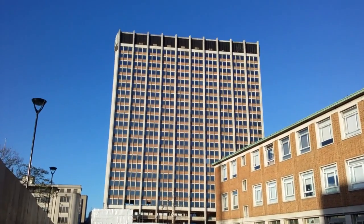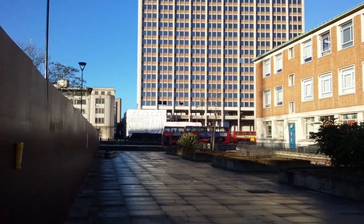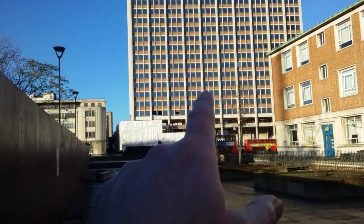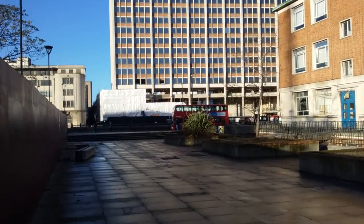Here we have St George's House, which work has now begun on this development. So, RNF have started work on phase one, which is St George's House and the low rise section down the side. This is building A and the low rise section down that side, which we'll have a look at, is building B.